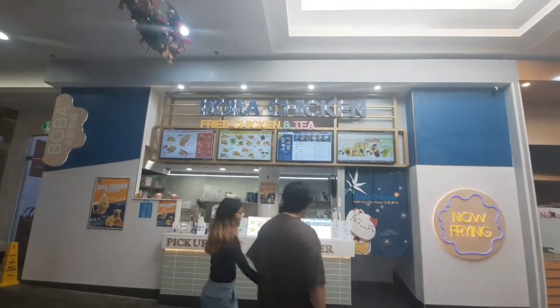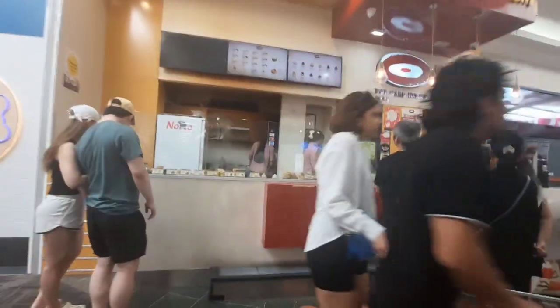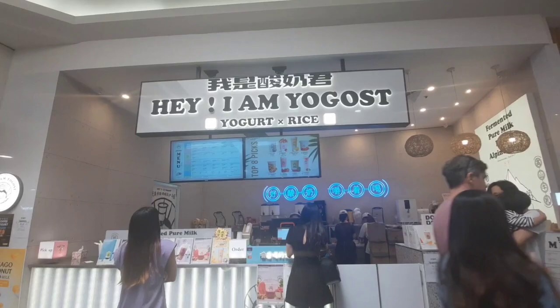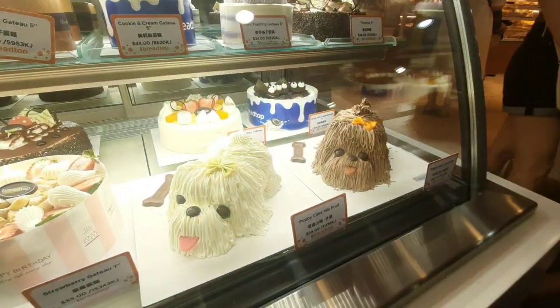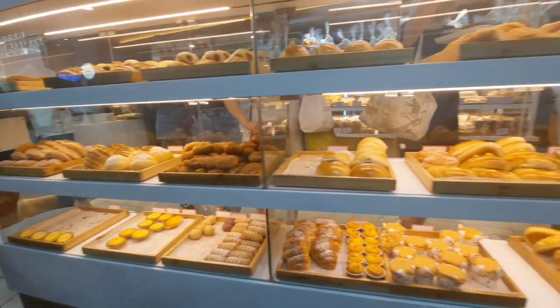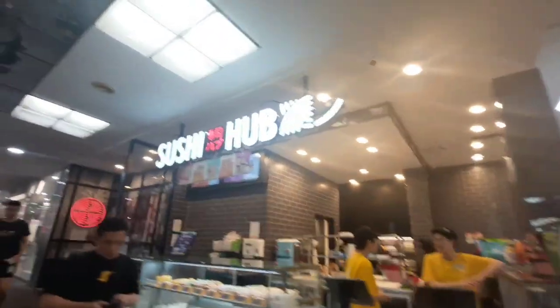How long? Wait a minute. Boba chicken. What else is here? Hot cakes. It's like the waffle cakes. Yeah, we can try. This red top. It's not for dogs. No, it's for Hiro's birthday, babe. Sushi hub.